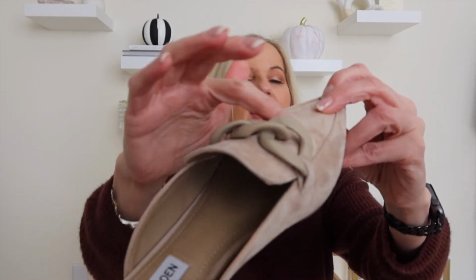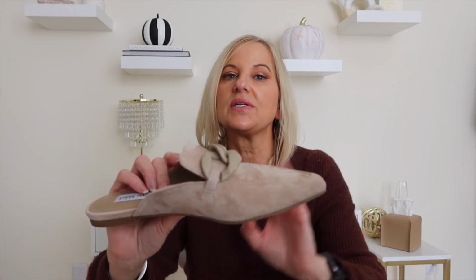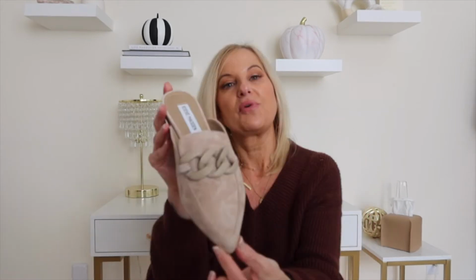I love the hardware here where it's all just seamless, fits right in. I do not mind a gold buckle like on a black shoe, which I'll show you in a moment. But this is just so pretty, and I think it's a gorgeous shoe.